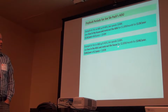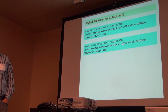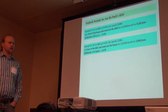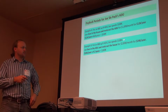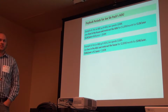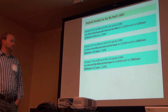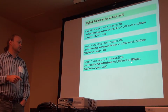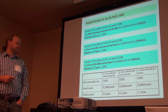He's built an 800 square foot ADU, spent $100,000, and he's renting out the house for $2,000 a month, which is a fair, average rental income on a 3-bedroom or 4-bedroom house in Portland. He's making $24,000 a year, and that's about a 4.2 year payback period. Third example is he's renting out the house and the ADU, which you can do in Portland. Let's say that's $1,000 plus $2,000, that's $36,000 a year. That's a 2.7 year payback period.